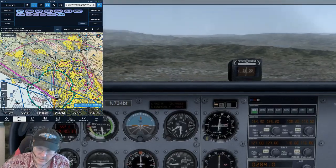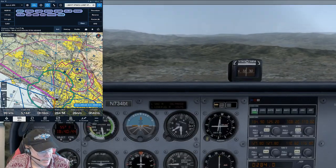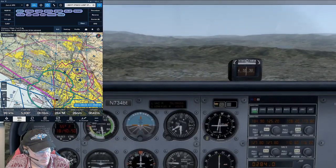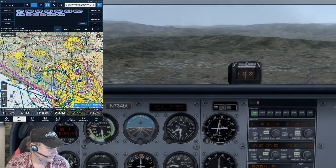The Prepar3D positioning. All right, are we out of Class Bravo yet? No. See that blue line? As soon as we're passing that, I'm going to turn to the Ventura VOR.